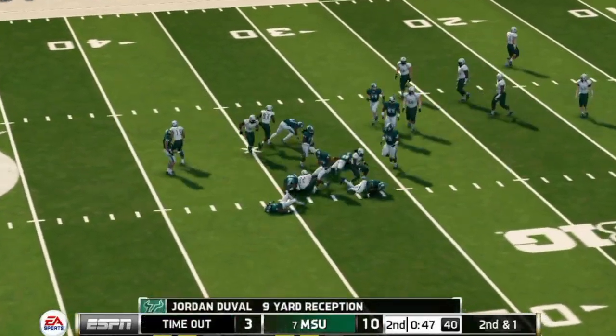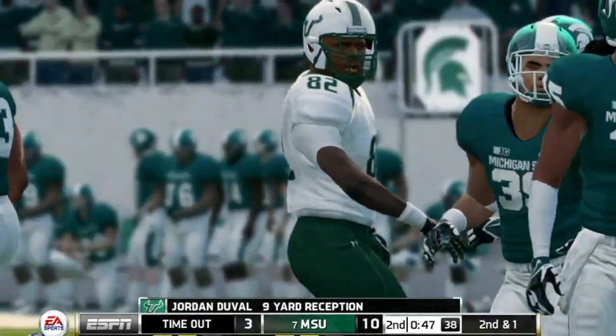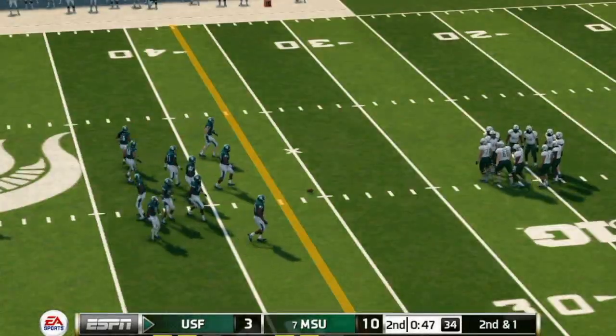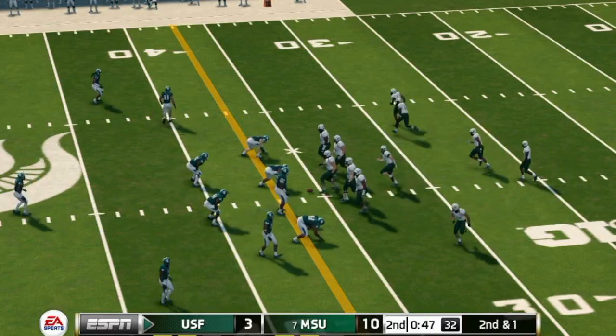And they make the stop around the 35-yard line. South Florida will take their first time out of the half. It's second down now, and they're just a few feet away from that first down marker.